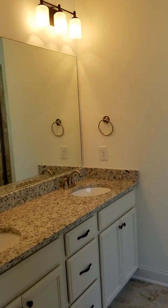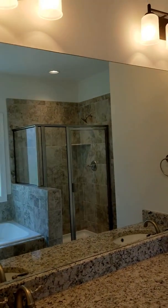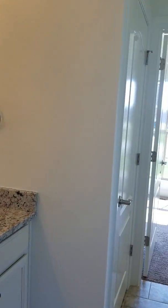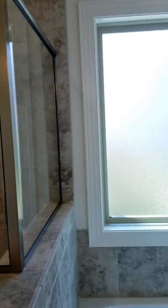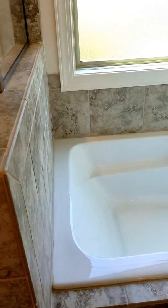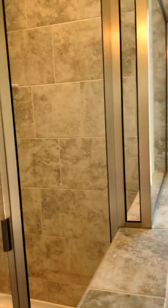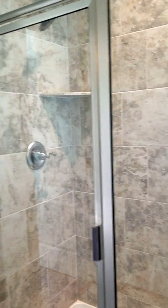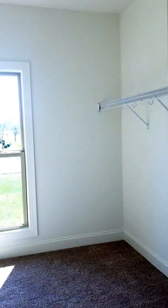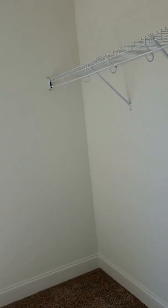Look at the sink. The sink and the double vanity. I like the drawers. Okay, the bathroom is very similar to the one next door. So that has the soaker tub. I said sinker. And then look at that shower. It's pretty. I love that. And then this is, I'm guessing, oh, your closet.